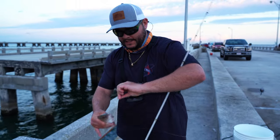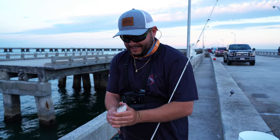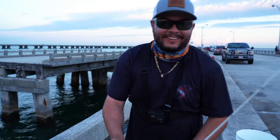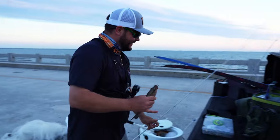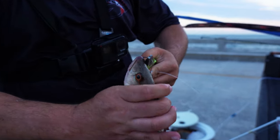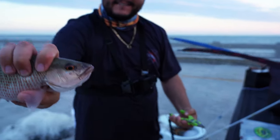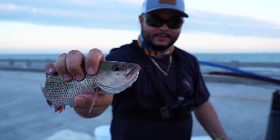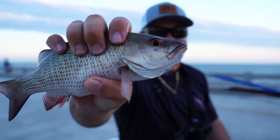You never want to find out why they call him snapper, I promise you. And you never want to find out why they call him snapper, Chris. Not the hard way. Just get your pliers and take them off. That's why they call him snapper. Look how quick that chomp is, dude. You see how quick that chomp is?